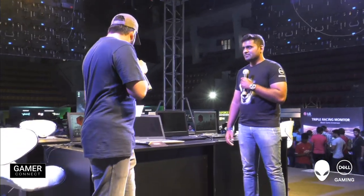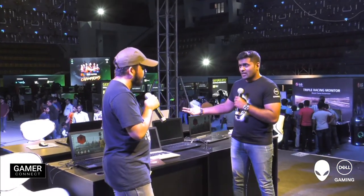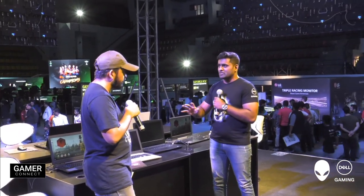Now, the G3 and G7 have a lot of learnings that come from, of course, the Alienware side of things, the most iconic brand in gaming. They've been making some of the best notebooks. If you look at any professional gamer, he would, without even a doubt, go and look at Alienware and say, this is my machine. And why not? It goes from i7 to i9, the highest processor that's available, and the highest graphics card, which is the 1080, an 8GB graphics card. Any demanding game can be played on this.